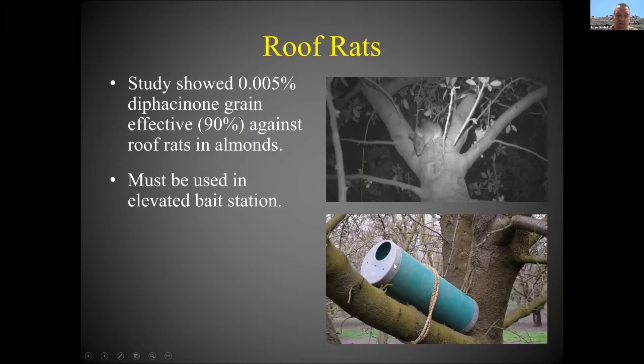Very quickly, I will say that I've done some work with elevated bait stations using difethialone grain for roof rat control in orchard systems and found that it works quite well. It is now allowable for use during the bearing season as well, as long as they are in elevated bait stations that are at least 5 feet above ground. That's what the current label suggests. And that's only for the CDFA 0.005% diphacinone and chlorophacinone products. I'm not sure that any of the commercial products actually allow for that kind of use.